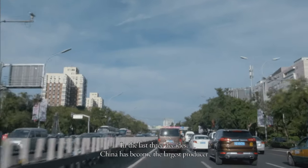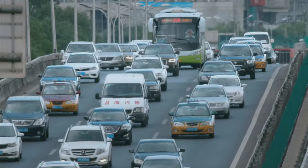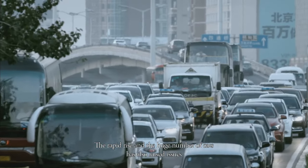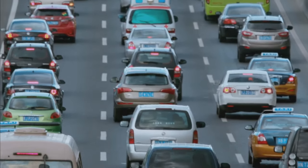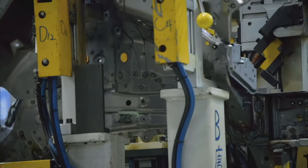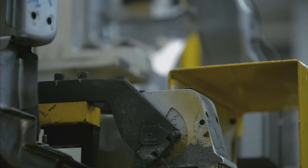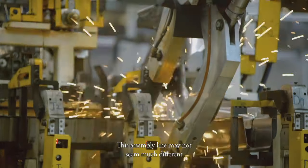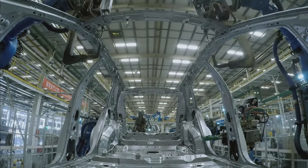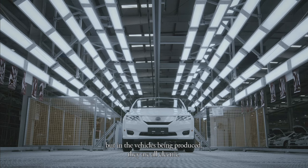In the last three decades, China has become the largest producer and consumer of automobiles in the world. The rapid rise in the huge number of cars has also raised issues of energy consumption and pollution. Now this situation is changing. Assembly line may not seem much different from any other modern vehicle assembly lines anywhere in the world. The difference there is, not in the line itself, but in the vehicles being produced. They are all electric.